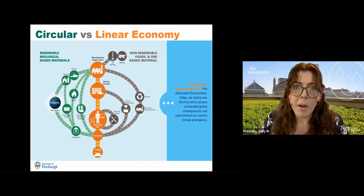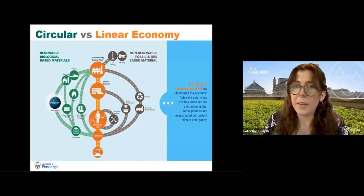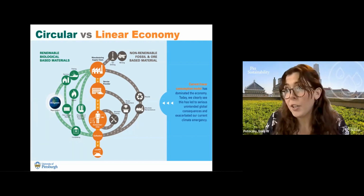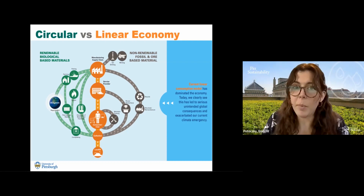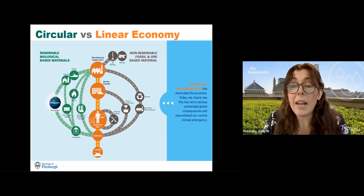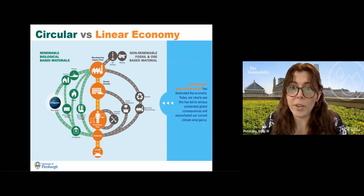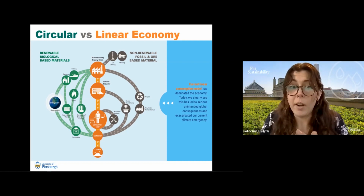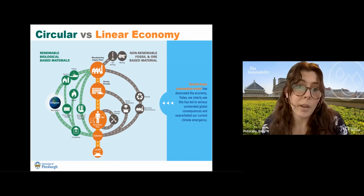So here we see a model that illustrates our current linear consumption model in orange. In this model, non-renewable materials are mined and harvested for manufacture, sold in a market, and disposed of by the consumer. So in this linear model, energy is consumed and ultimately lost on a massive scale. And that has huge climate impacts and climate justice impacts, especially for those living in environmental justice communities near manufacture and disposal, and the global south, where much of our waste is still shipped.